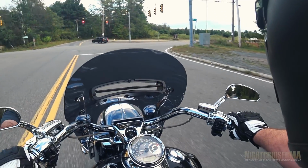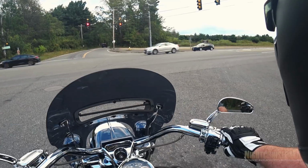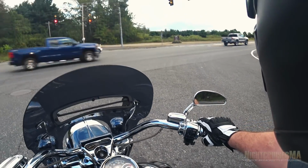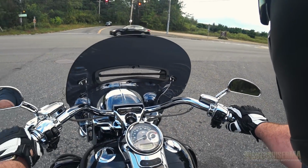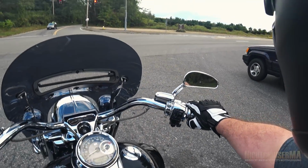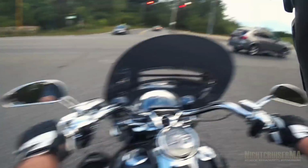I am going to leave the vent open. I want to find out how the helmet buffeting is. Again, this is kind of a unique setup. You know, you've got the lowers, and you've got this little tiny windshield here, and it's really cool. I say little tiny. It looks really good on this bike. It's a nice tinted windshield.